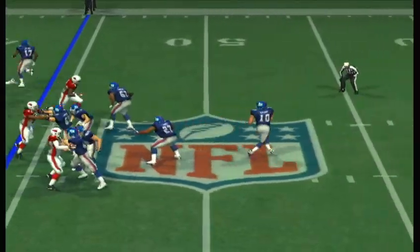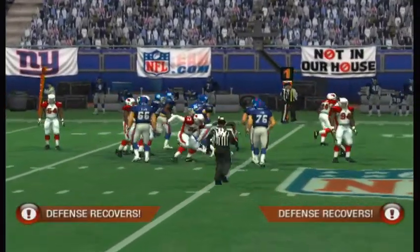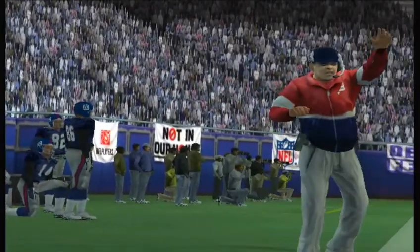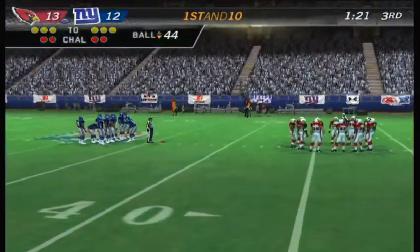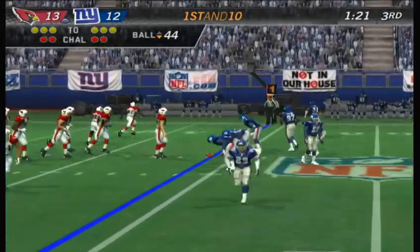A lot of speed on the field for the defense as they line up in the corner. And a fumble. It's scooped up. What a great strip by the defense. Ball on their own 44. Ball on the 44-yard line.